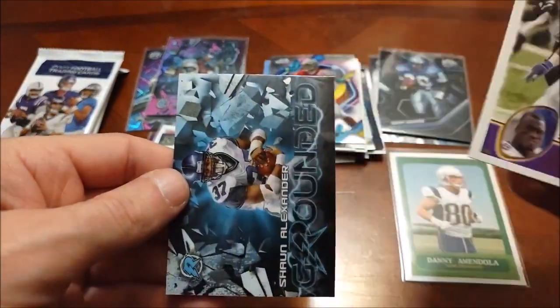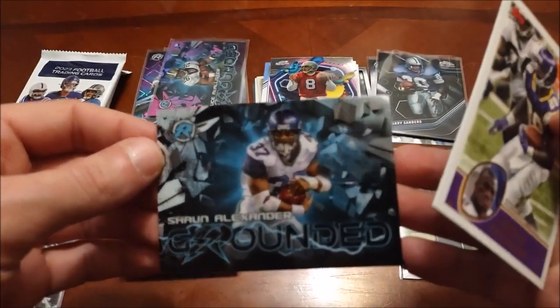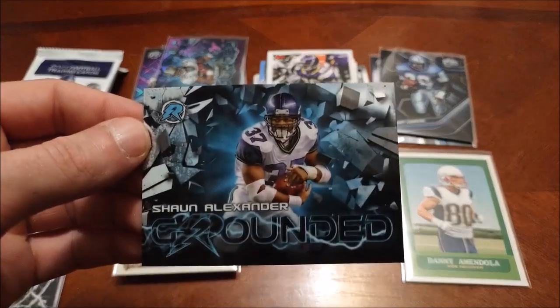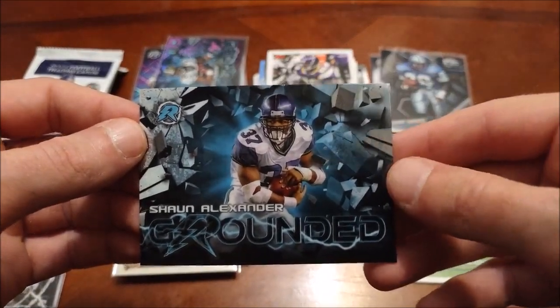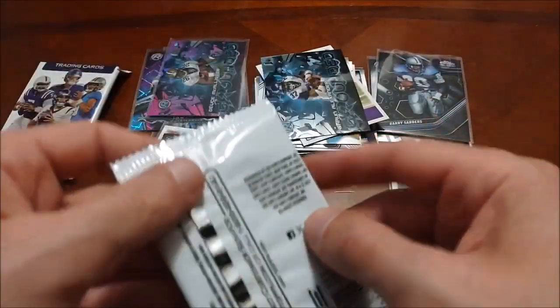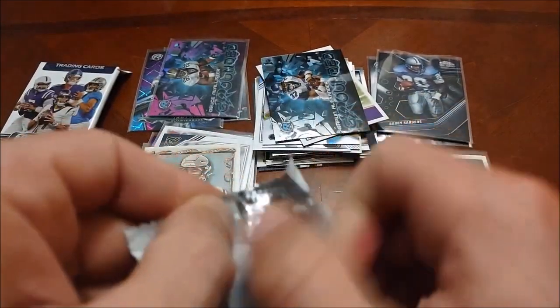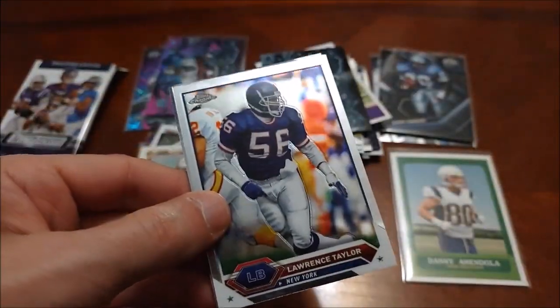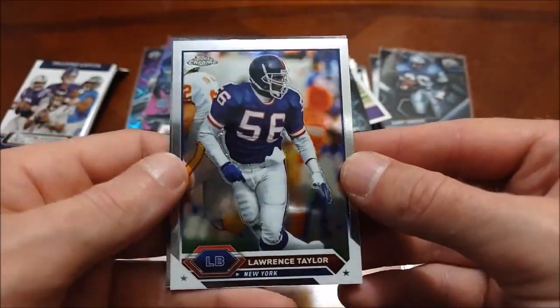There is Adrian Peterson. And then another Grounded, which was a term I was pretty familiar with when I was a kid, getting grounded. That one is Shaun Alexander, Seahawks legend. Only a couple of packs left to go. Pretty quick rip for you guys this evening. Usually these blaster boxes don't take too long.